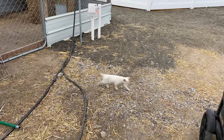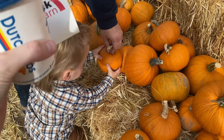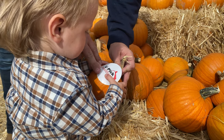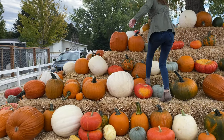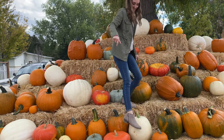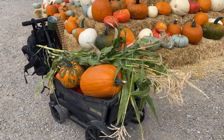Jace, there's a kitty. Look, right here. Bubba. Oh, he doesn't care. He wants the chickens. That one? Okay. Put your sticker on it. Here, look. It's your very own pumpkin, Jace. Can you push it? Here. Go. Good job. Good job. Yep. How do I get down? Same way you got up. Here we go. Good thing we brought this. Successful haul 2022.